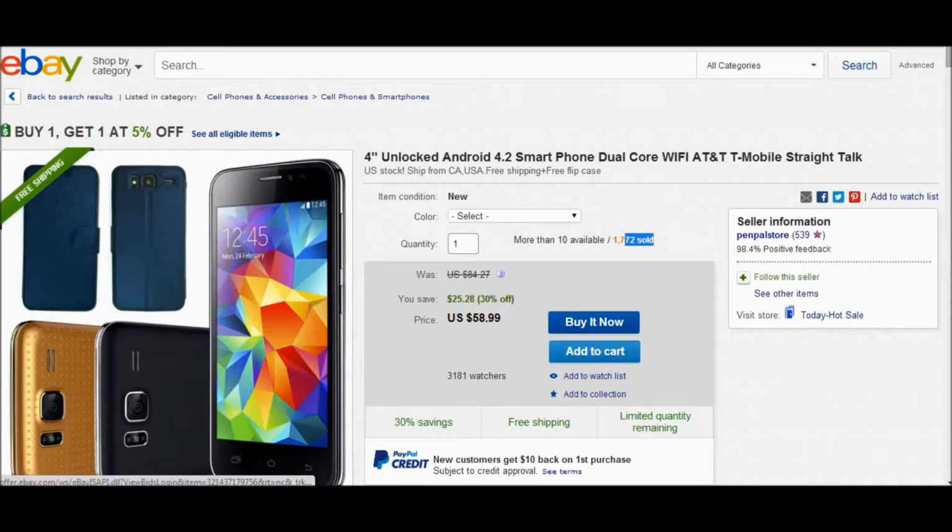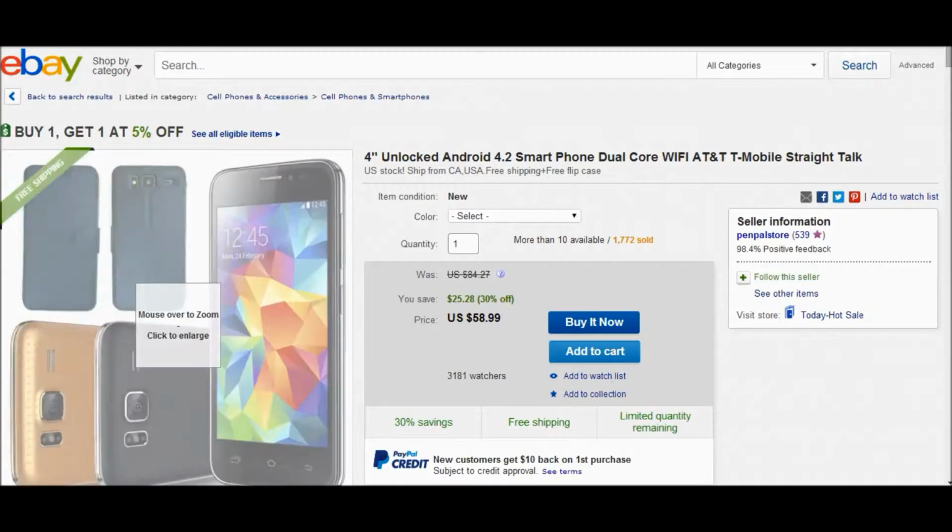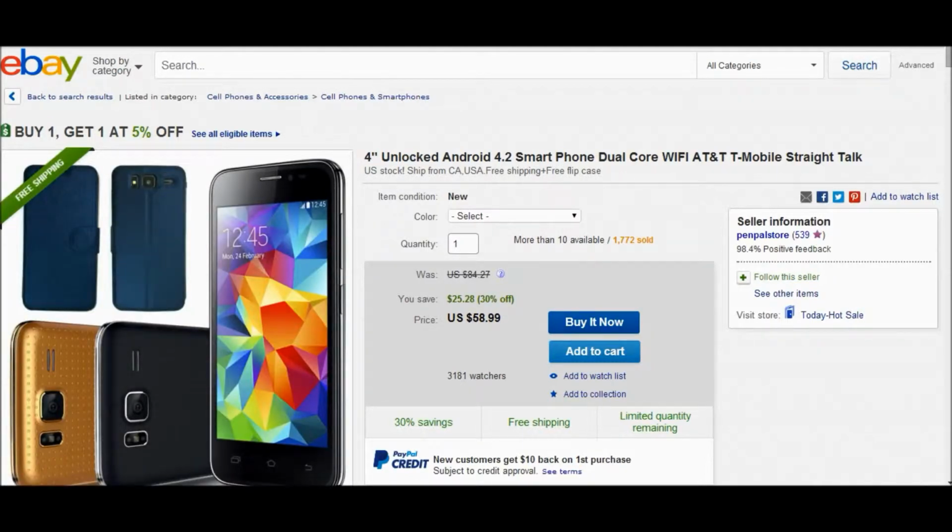As you can see, there's many of these ads, by the way. This one has sold 1,722 of these horrible phones. Now, most of these you'll see come from China, but some are sold in America, such as this one. It says right here. But they do get them from China.